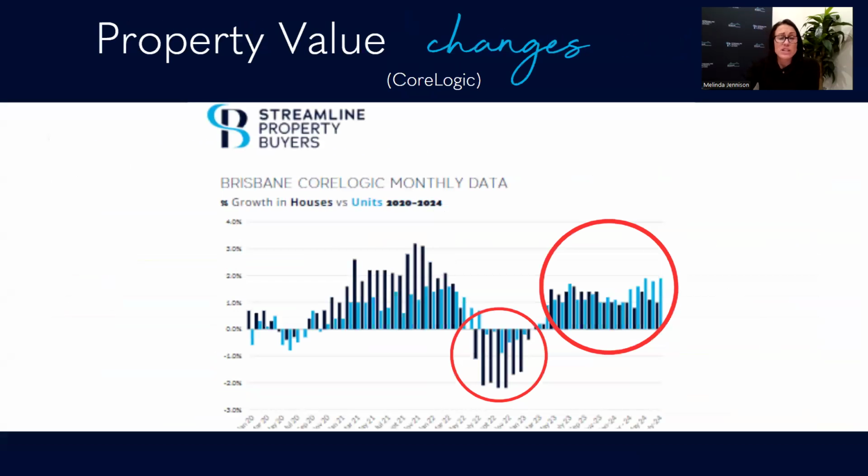Having a look at property value changes on a monthly basis, this data is showing the percentage change in property values in the house market being the dark lines and the unit market being the light blue lines on a month-by-month basis.